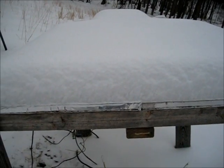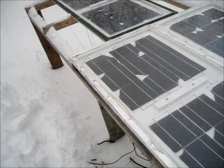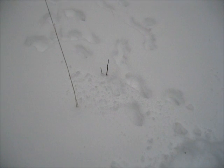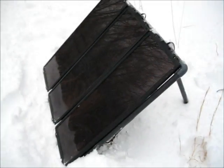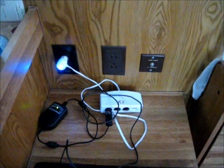So that's a lot. Well, I sure hope I get some power. Got the panels cleared off. The deer were curious last night and walked right up to my solar panels. Must have been early this morning. Walked right up to my panels, taking a look at them. Somebody also asked me, how do I charge my laptop? The answer is right here.